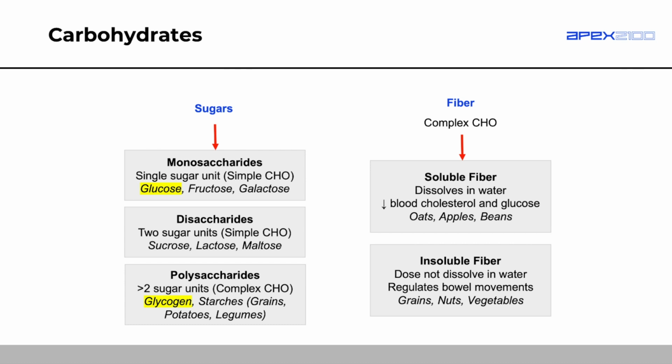We've got soluble fiber, which dissolves in water and helps to lower our blood cholesterol and glucose levels. It's found in oats, apples, beans. And then we've got insoluble fiber, which does not dissolve in water and helps add bulk to our stool and promotes regular bowel movements, and that's found in grains, nuts, and vegetables. So 2 different types of fiber playing 2 different roles in health and nutrition. But fiber is really good in the diet.